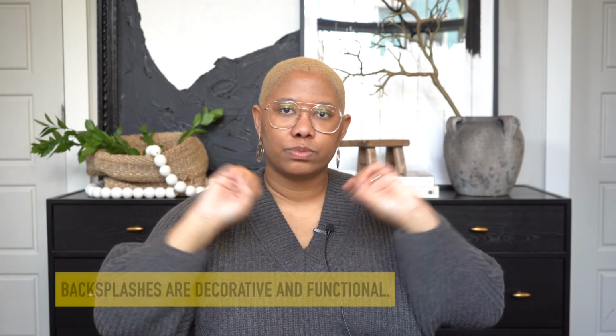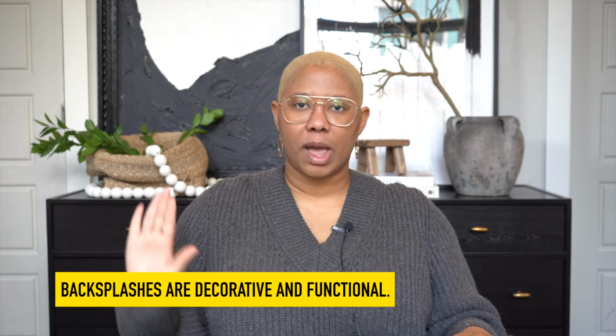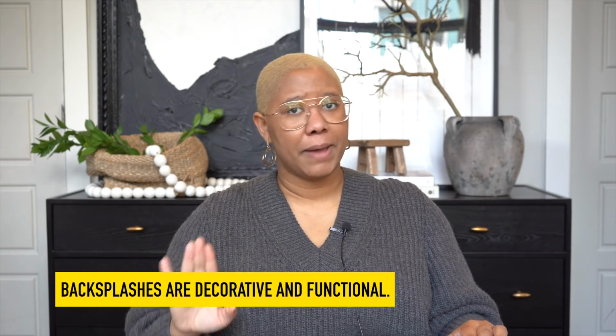But add a backsplash. Backsplashes add such a decorative touch and they're so functional. So when you add in a backsplash, all that grease and water and all that stuff that kind of gets splurted around, is that a word? Spurted around while you're cooking can easily be wiped off now. You don't have to worry about messing up the paint.